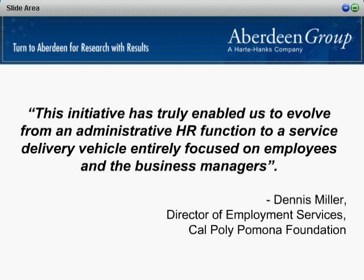So what they really pursued a year later was an integrated core HR solution. It kept payroll in-house, but what they really focused on was employee and manager self-service.